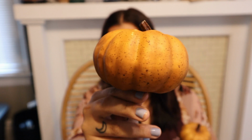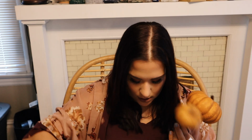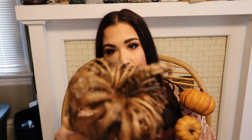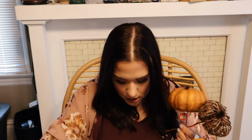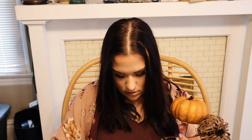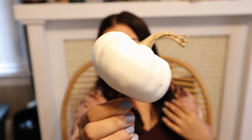So I bought two of the bigger ones, two of the smaller ones in the same color. I bought two, because I buy everything in pairs for some reason, of these wicker pumpkins, which I really love. I don't know really what I'm doing with these. And then I bought two of the white ones, which look like this. I said that really oddly.